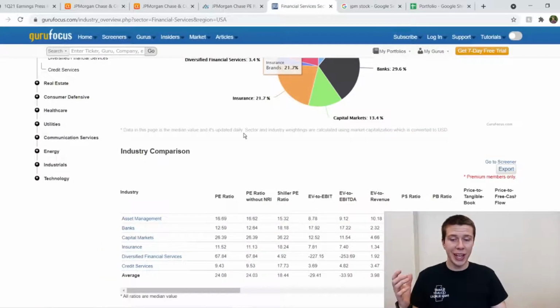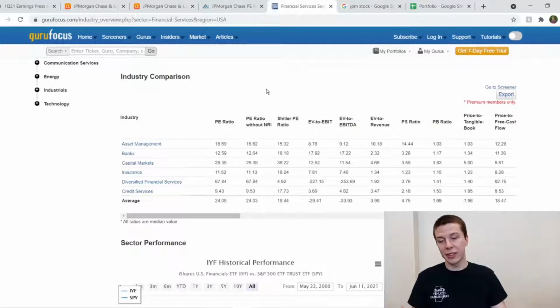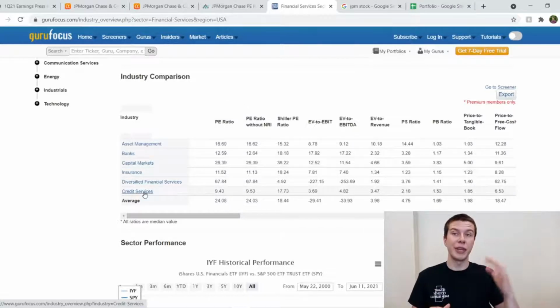And comparing them to the banking sector, they're definitely in the financial sector, and within that, in the banks industry. You can see the average PE for that industry is 12.5, so that's pretty much right in line with where JP Morgan is at. The average for the financial sector is 24. So they're definitely below that, but there are some high flyers in these other industries that are bringing that up. So compared to other banks, I think JP Morgan is at a pretty decent valuation right now.